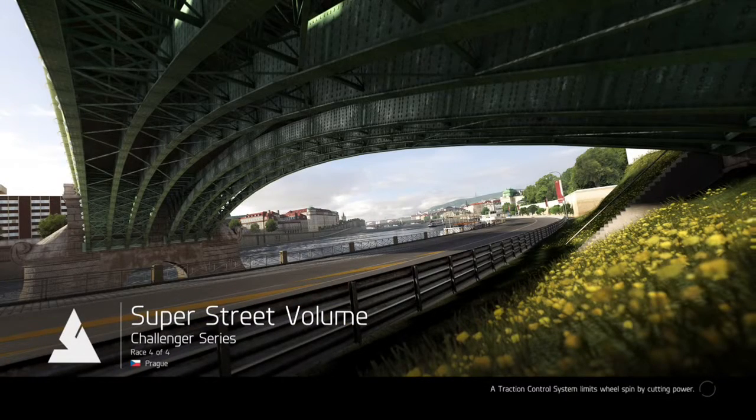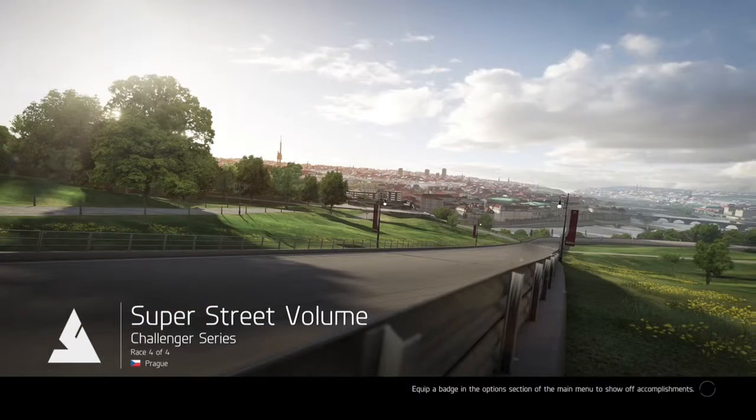Anyway, I just started. We just named her Holly. The commentator's voice is Holly. Anyway, this is the last race of the Challenger series, and I think we still have our other car. We're gonna get a new car for the next series we do, and let's see how this race goes, because it said suspension and tires are gonna have a huge workout today.